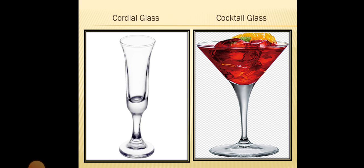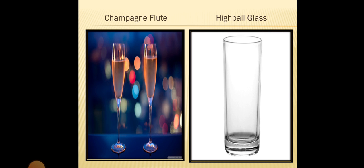The next one is the cordial glass. The cordial glass is used to serve whiskey and some cocktail varieties. The cocktail glass is used only to serve cocktails. The next one is the champagne flute and highball glass. The champagne flute is used to serve champagne, that means sparkling wine.